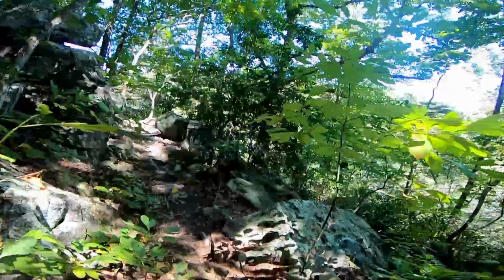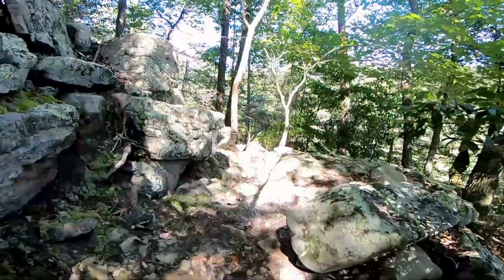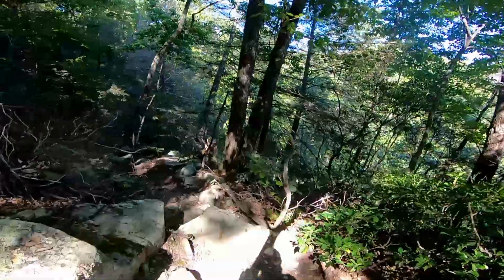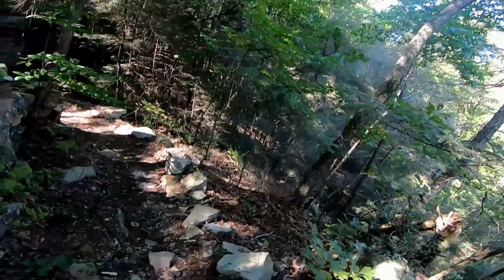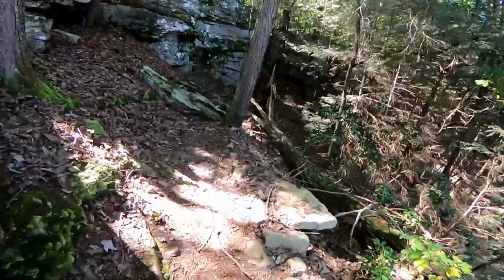Alright, been at Ravens Point for a few minutes. Just want to show another piece of the trail here. Heading towards Small Wilds. I think we're getting up to the next waterfall in this area somewhere. I forgot the name of it. We'll see when we get there. But it's a nice little section of trail here. Alright, come on.